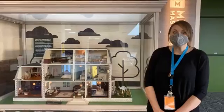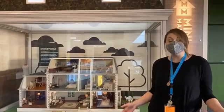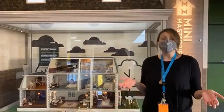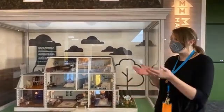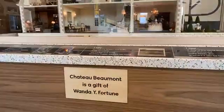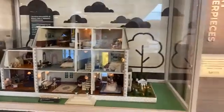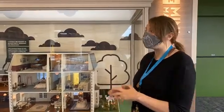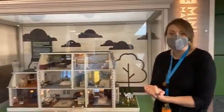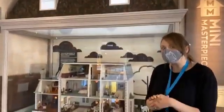Now, Mini Masterpieces has been one of our longest standing permanent exhibits here at the museum. And if you visited before, you might remember seeing some of these miniature houses and miniature rooms down on the 2nd floor. But we knew that this was such a beloved exhibit and we really wanted to give it an upgrade and a refresh. And so now the Mini Masterpieces have moved up to the 4th floor in a brand new exhibit that you can come check out here at the museum. And I'm going to give you a quick sneak peek tour this morning.